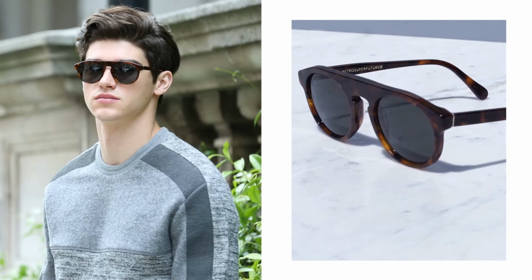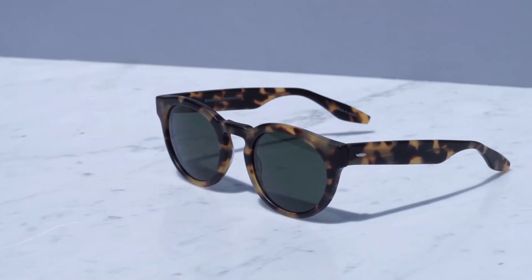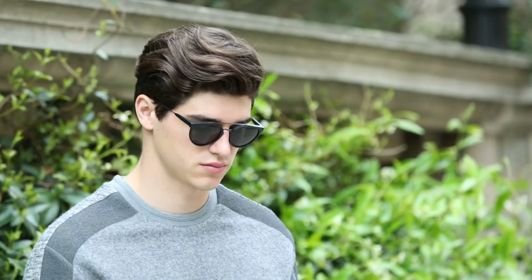So, round frames, and these are a perfect shape for every day. Whether you're going to work or you're just reading a book by the beach, you can get them in tortoiseshell or in a matte black, and brands like Retro Super Future or Thierry Lasry are great options.